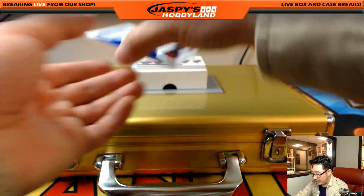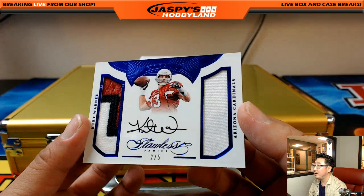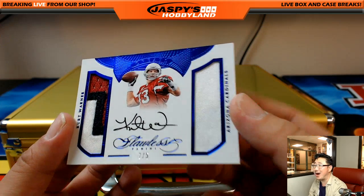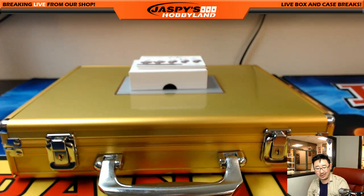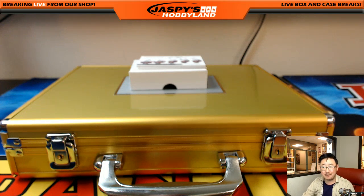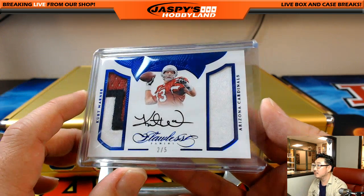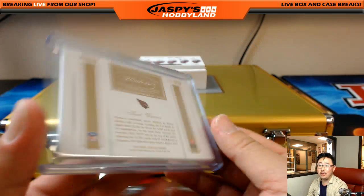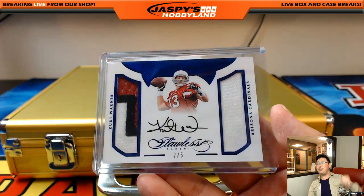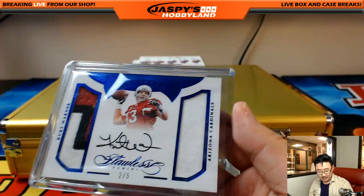Out of 5 for the Arizona Cardinals. Kurt Warner. Nice. Great. Dual relic and on-card autograph. Kurt Warner for the Cardinals. Neil with that one. There you go, Neil. That's a nice hit. All aboard the Big Hit Express. Whoop whoop. It's a strong hit right there. I like that.